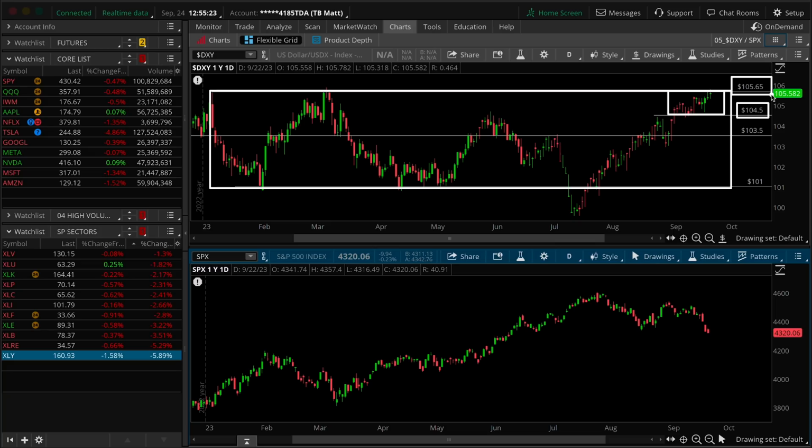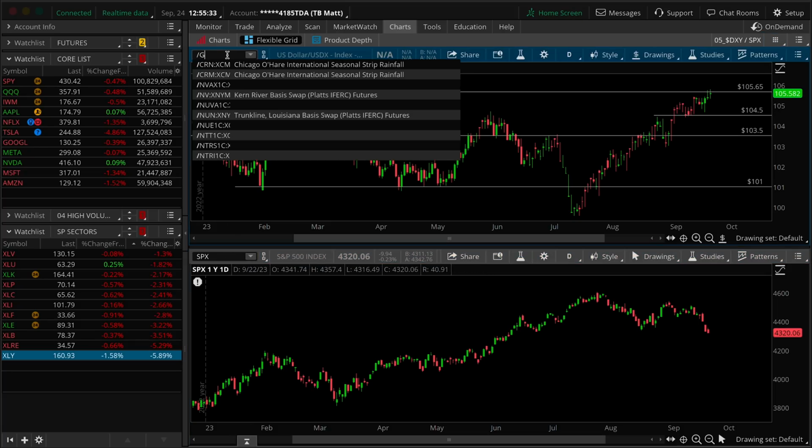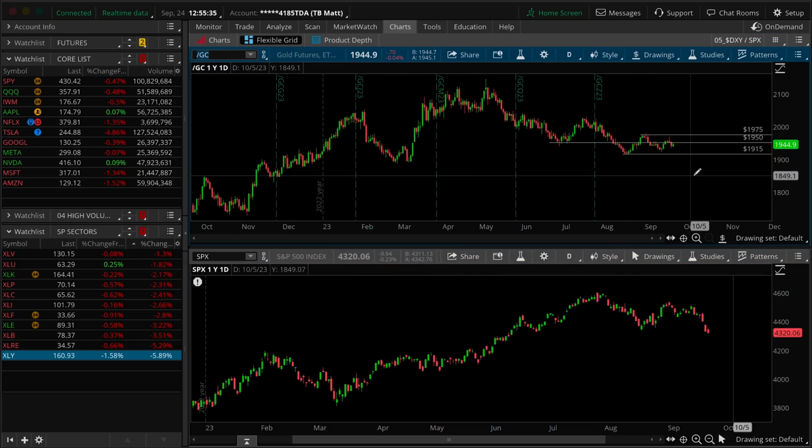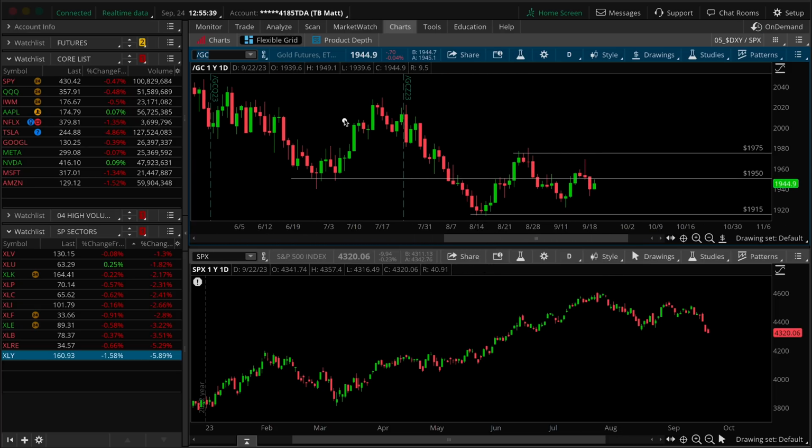From a purely technical perspective, this is looking fairly ripe for a breakout, and obviously we know that a higher dollar would continue to put downward pressure on equities below. What does the gold contract have to say about this, confirming or denying over in the GCs? And this is really compressing more so than anything else. If we take out some trend lines, you could quickly sketch out something that does this.